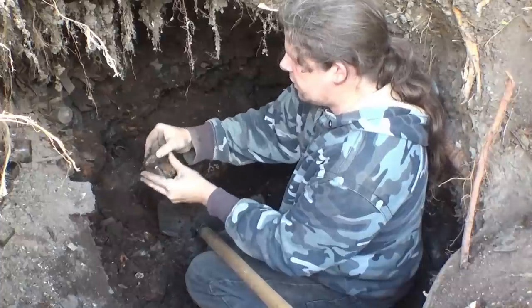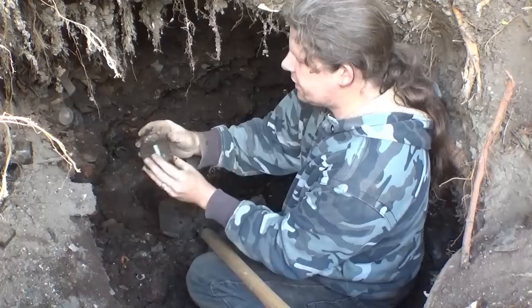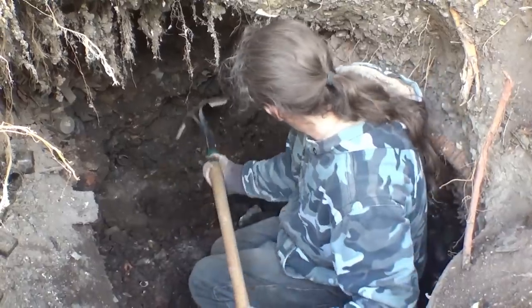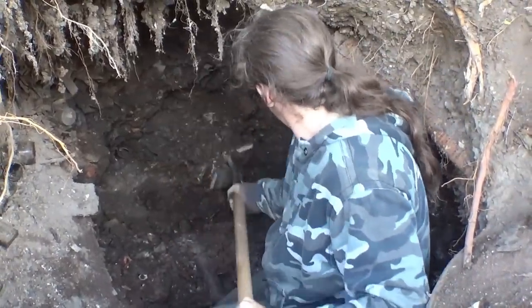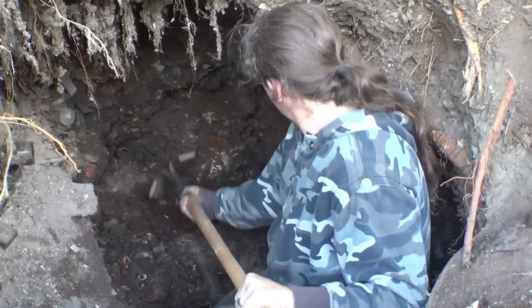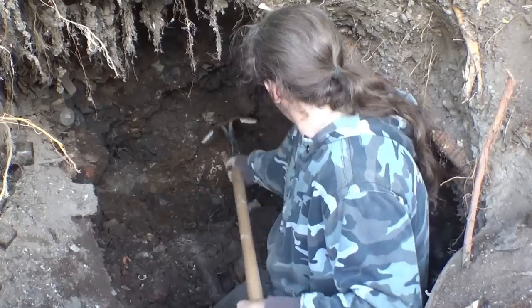Huh, it's got the lid. Nothing on it, ain't that a shame. It's got a lid though, don't it? Yep, a little cosmetic jar, face powder or something. I'm starting to get hungry. I'm going to have to go back and get me something to eat.